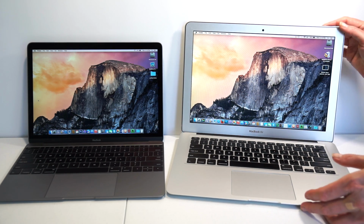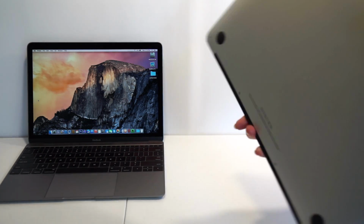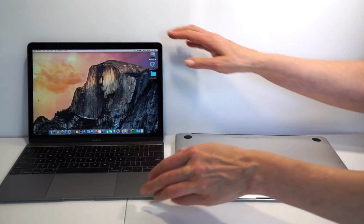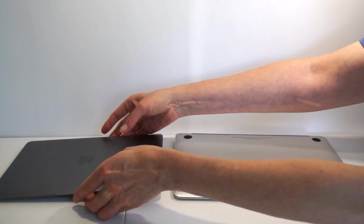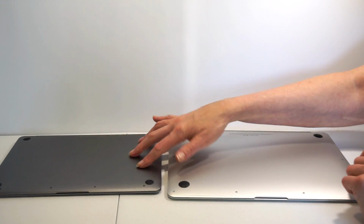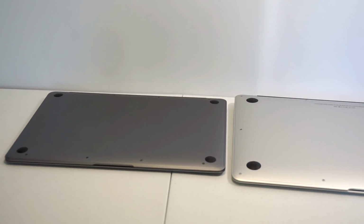When it comes to servicing either of these guys, not so much. You know, Apple pretty much glues everything together, makes it kind of hard. So pentalobe screws hold the bottom on for both of these, and for our MacBook, everything is soldered on the motherboard. It's the storage, the RAM, you name it. So not so super serviceable.